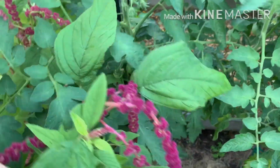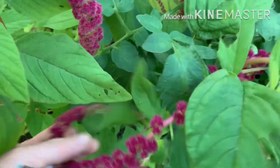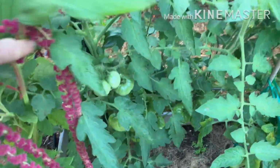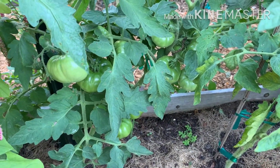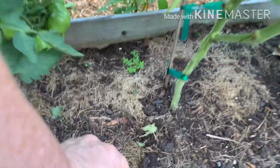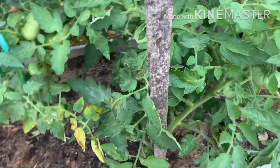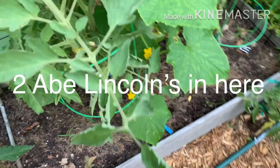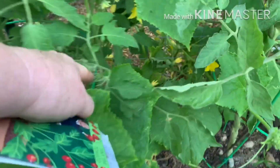Okay, this one looks like it's caught up in a tomato plant? No. I think I'm going to tie that back away from this tomato plant. So this is just a basic beefsteak plant. Look at that cluster for beefsteak. It's been so humid here, getting lots of light early. I'm just going to keep cutting away and spraying a little bit. We're going to have some good slicers.